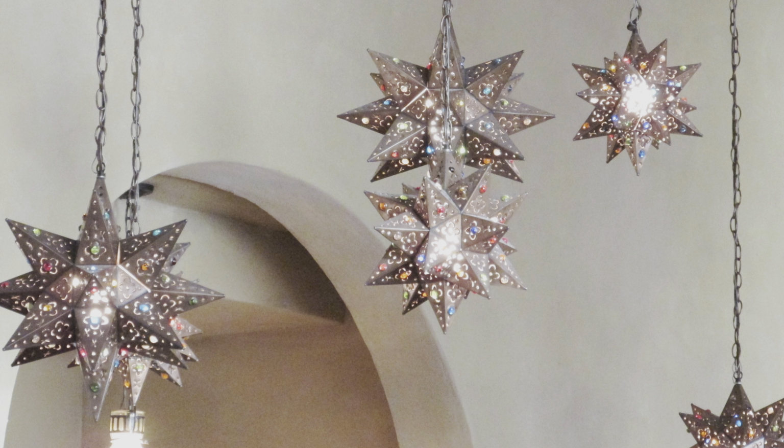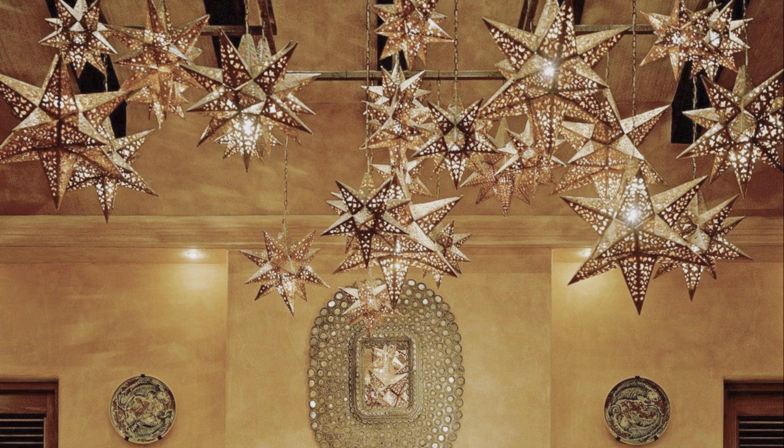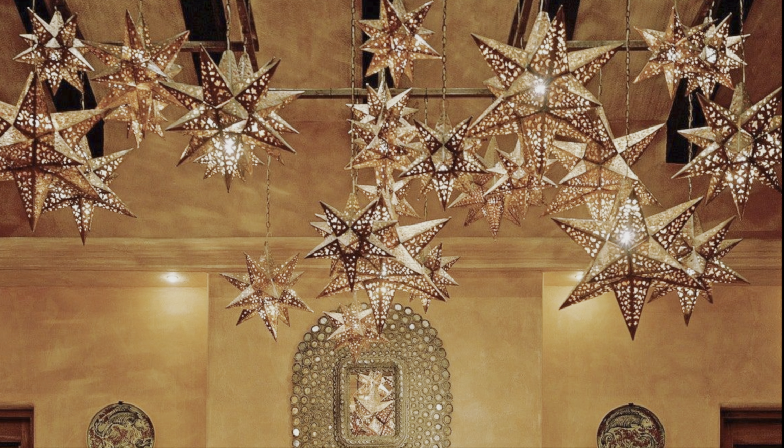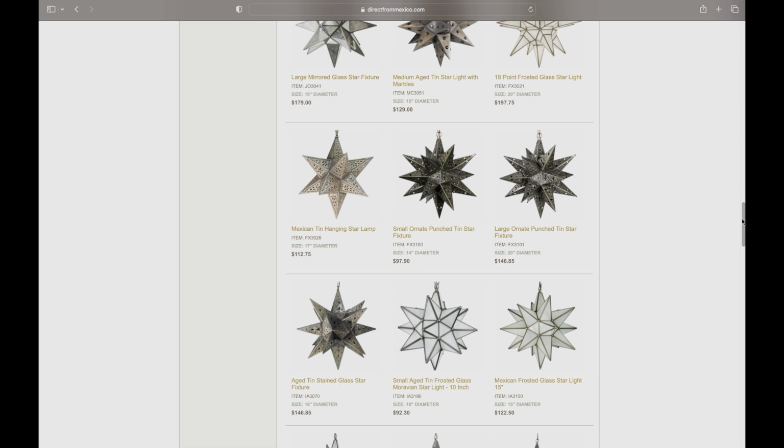These would look great hung at different heights, and a cluster of them together would make a really nice focal point above a dining room table, for example. There's a website called Direct from Mexico that has a ton of different styles to choose from.